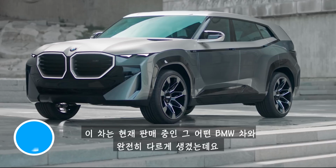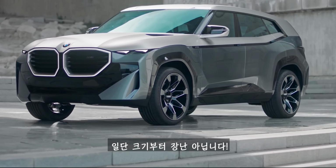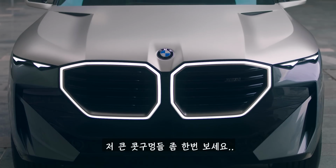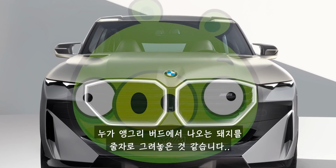This car looks nothing like any other BMW on sale. For starters, it's massive. It's basically the size of an X7, but somehow it has an even bigger grille. Just look at those massive nostrils. It's like someone tried to draw a pig from Angry Birds using just a ruler.